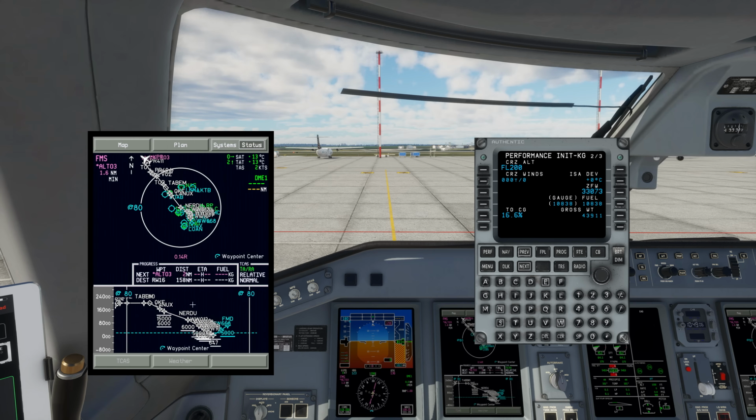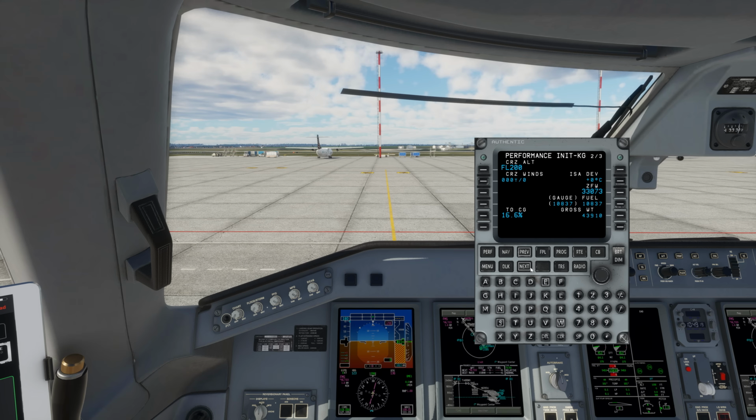And we have a few altitude restrictions. We need to cross Lennox at 15,000 feet. However, we don't have to worry about that because VNAV will do that for us automatically. I'm going to close this. Let's go next. I'm going to keep all of this at default. Same here. Next, flaps 2. And now I need to calculate the V speeds.